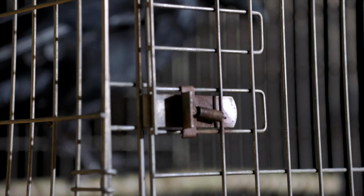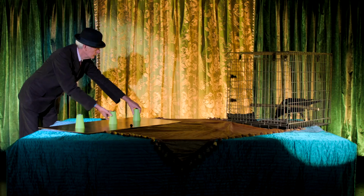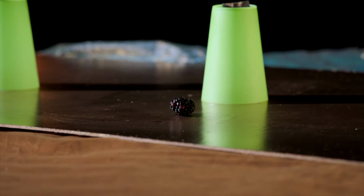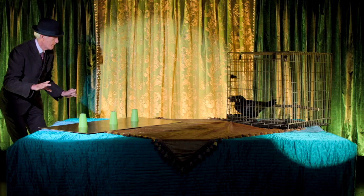Nikki is working with birds from the corvid family, like this raven, drawing inspiration for experiments from a rather unlikely source: stage magic. Look how Bran pays attention. The berry is hidden. Let's see if he'll follow it.